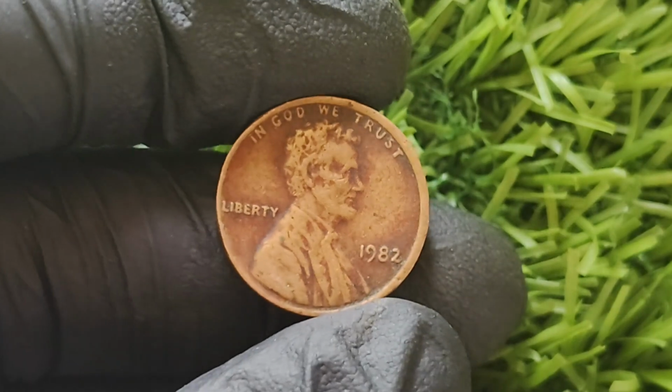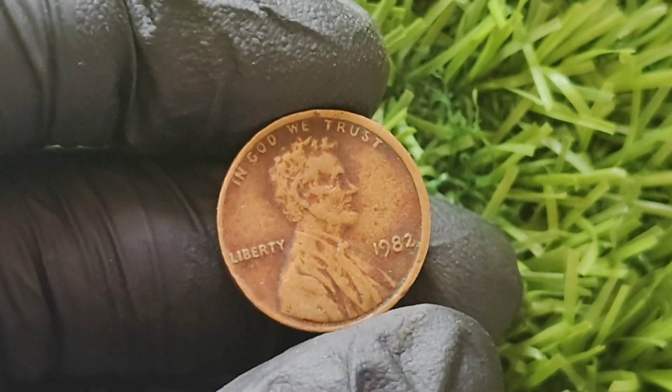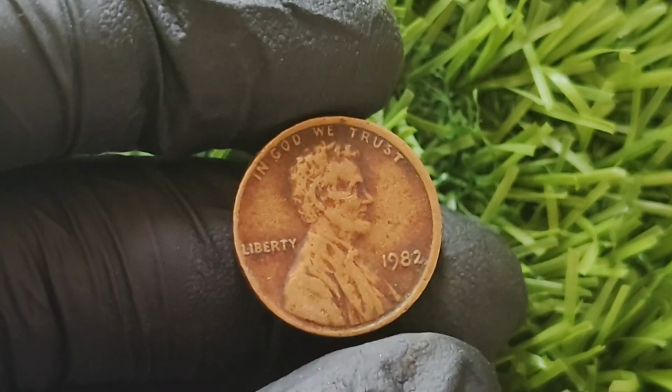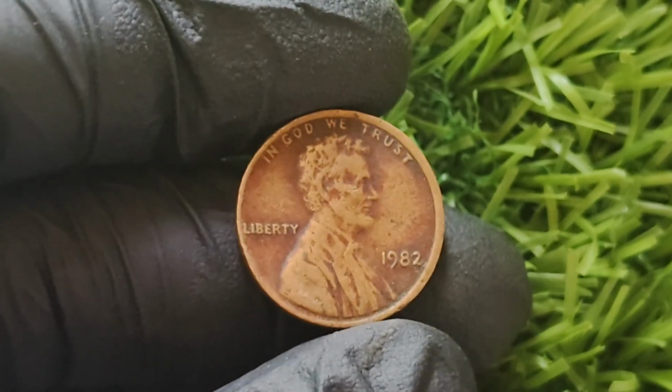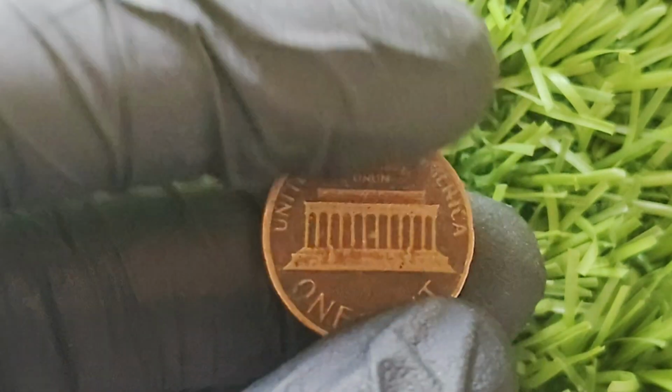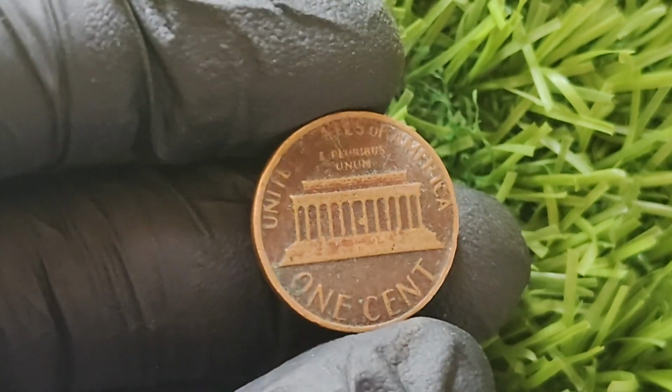Second, the metal. You need the coin to be copper, not zinc. And here's how you test that at home. Drop the coin gently on a wooden surface. If it sounds high-pitched and tinny, it's zinc. If it gives a low, solid ringing, chances are it's copper.